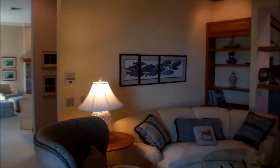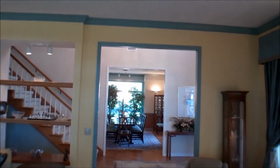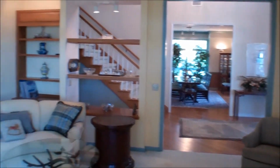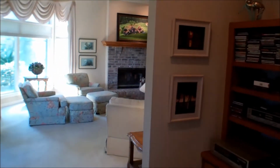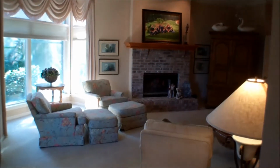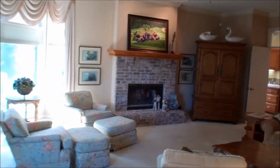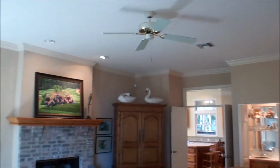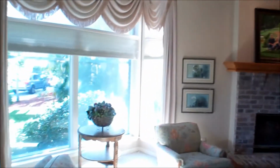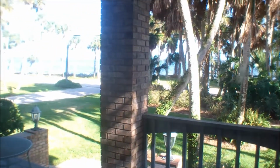Now turning back to my right, we can see the formal living room. Nice high ceilings, looking toward the formal dining room. As we walk through the formal living room, we then get to the large family room. Here we have a wood-burning fireplace. A wet bar on the opposite end of the room. The high ceilings with crown molding. And of course, as I turn to my left, you'll see more of those wonderful views of the water. And let me just show you the view out this window as well.